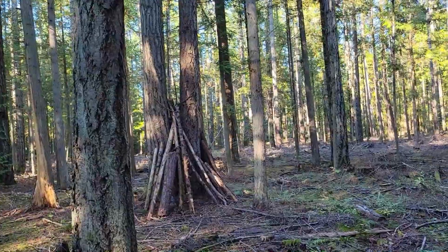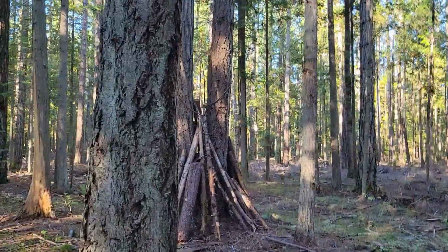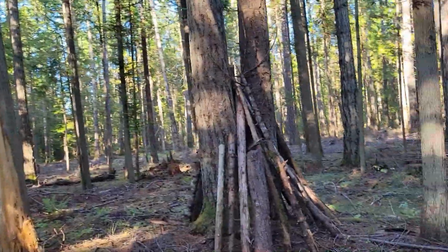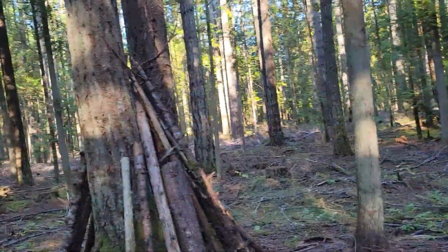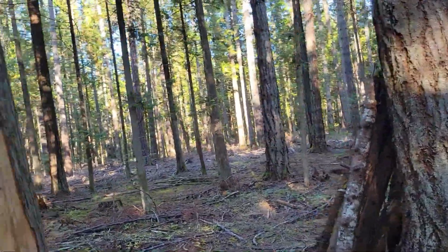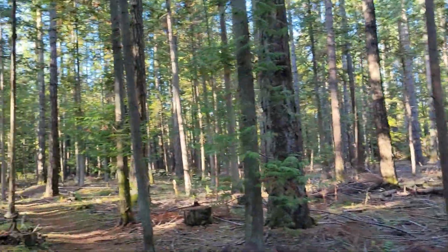Does look like the local kids use it though. Look at the little lean-to forts. There's actually several of them in here, so I'm thinking maybe a local Boy Scout group, or just a group of kids that live nearby and work this area.